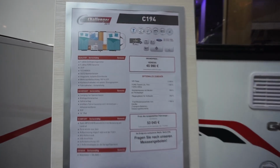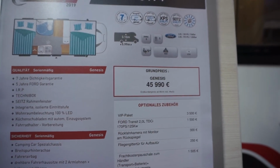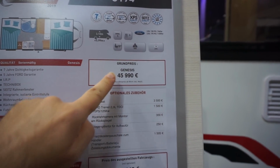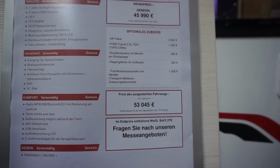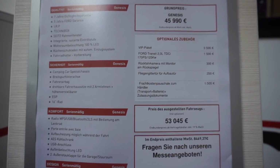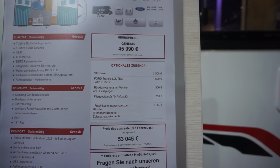It is 599 centimeters long. It's got a maximum height of 310 centimeters. It kicks off at 46,000 euros. This version is 53,045 euros, and additional equipment has been added to this.